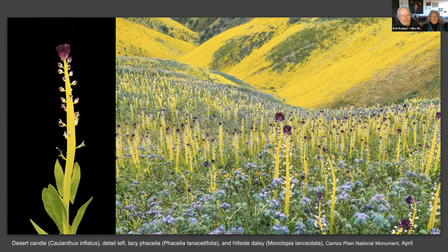And so people ask, well, do you have a favorite wildflower? Well, my favorite wildflower is the desert candle. It's such an unusual plant. It's a member of the mustard family. The stem is a hollow tube, and it glows when it's backlit. And then you've got all these beautiful magenta buds. And as the buds mature and the flowers blossom, you have these beautiful little white flowers, and all supported by these green leaves. So to me it's the most unusual plant, and it's my favorite wildflower.